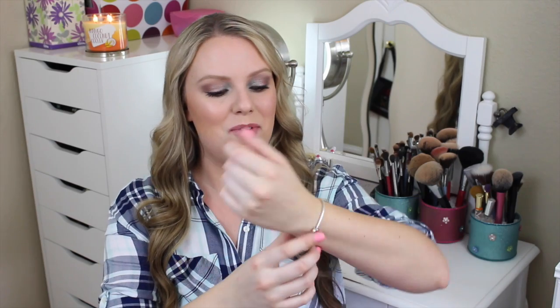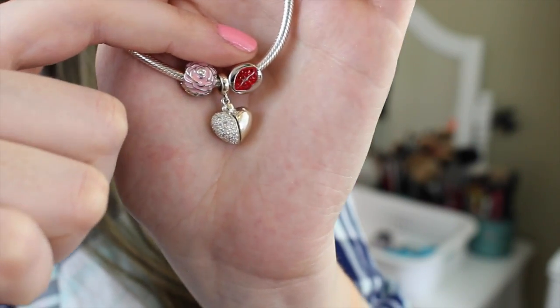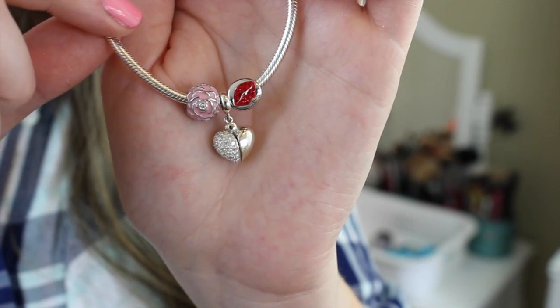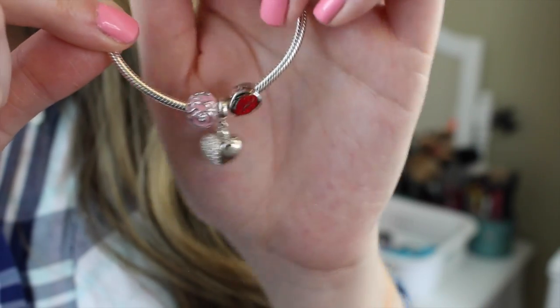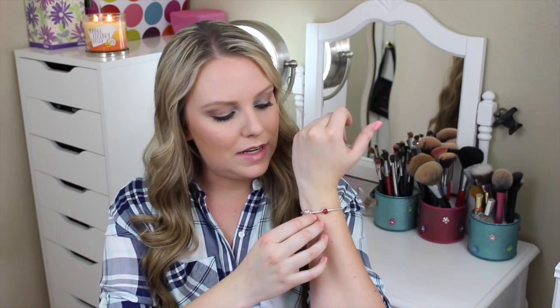Alright, my next non-beauty favorite is the bracelet that I'm wearing right here. So this is by the brand Glamulette. I don't know if you guys have ever heard of them before, but it is a company that sells jewelry online. And they have these charm bracelets, very similar to the Pandora bracelets or all the major jewelry stores that have the charm bracelets. It's the same exact concept. You can either buy it as a complete bracelet, with the charms already included, that's what I have here, or you can buy the snake bracelet by itself and the little charms separately.